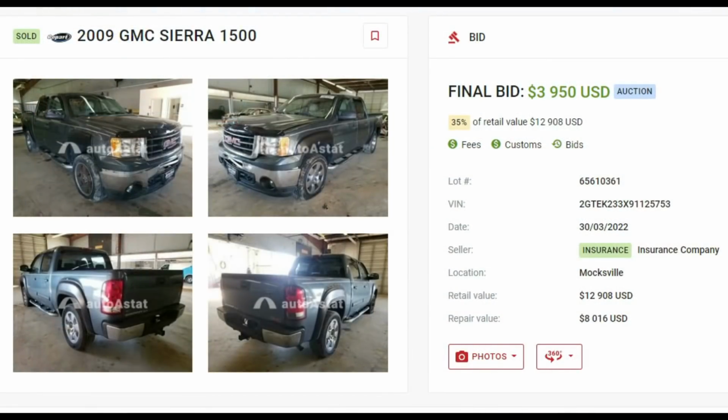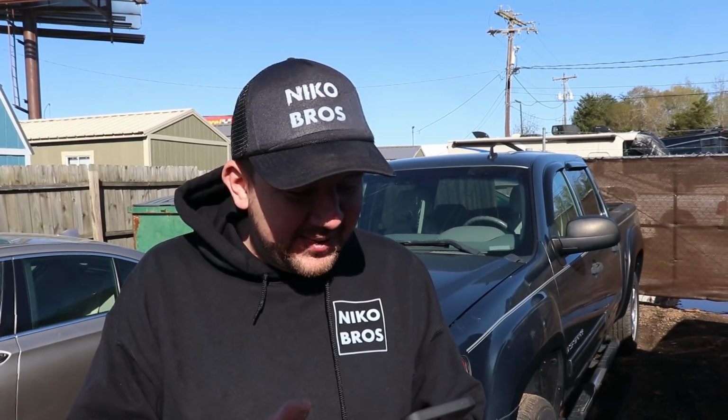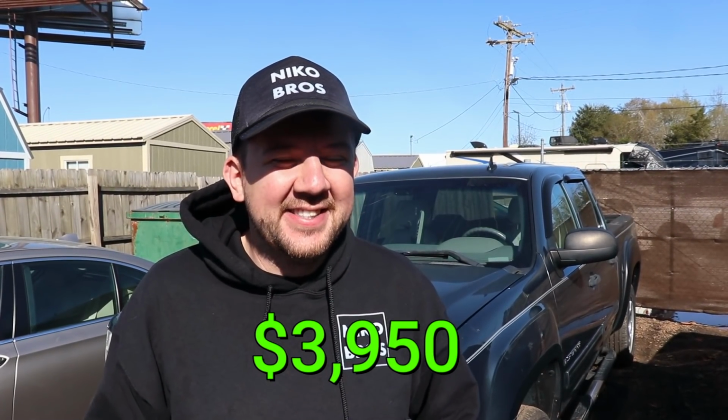And this one's actually a Sierra, and it doesn't have that much damage. Looks like it hit a deer, and they salvaged it out. Basically the same year. It's a 2009 and an 08, but it's about the same miles and everything. But like I said, we actually got to pick this one up cheaper. The winning bid for this one was $3,950. So it's about the same price, but a little cheaper.